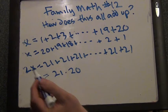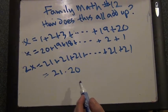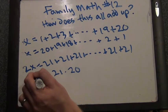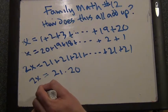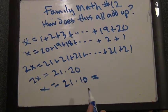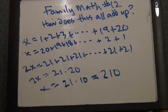Now I have to divide this whole thing by 2. Well, I'm going to divide by 2 first, because 20 divided by 2 is 10, right? So x equals 21 times 10. And we know how to multiply by 10. 21 times 10 is 210. So you could come back from the corner then.